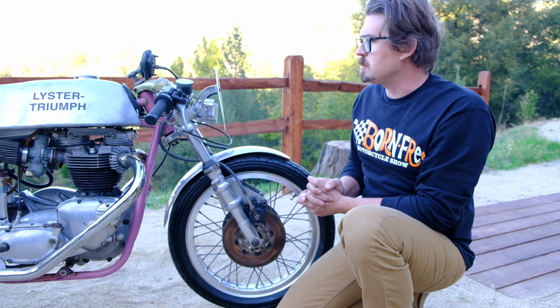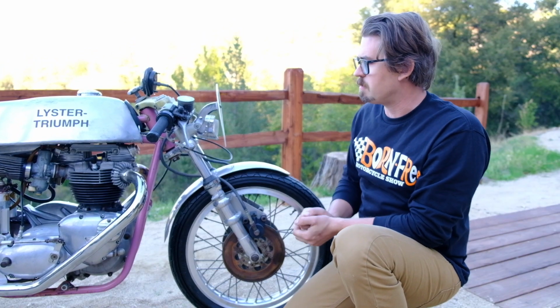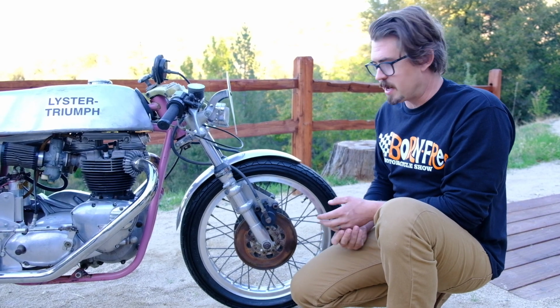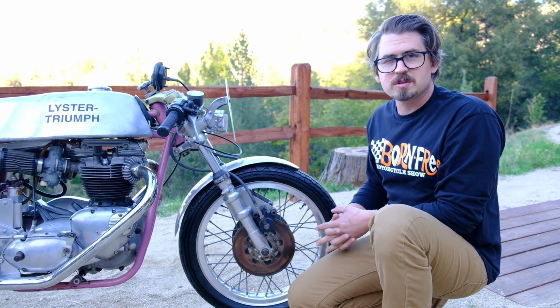He often used master cylinders off of other bikes, like this one's off of a Norton, for example. He actually promoted it to a lot of the British manufacturers, but they're so old school they didn't pick it up.